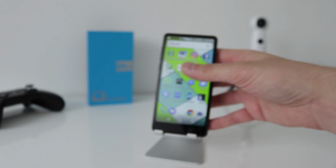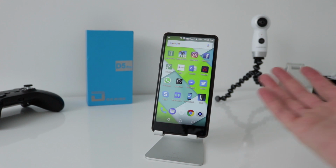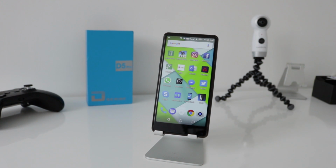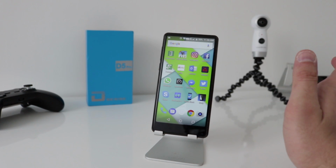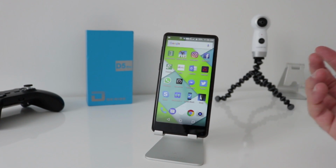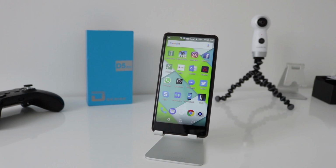Unfortunately, GPS is poor. Overall performance is average, can be quite sluggish. Yes, it's a $100 smartphone, so you're not going to get a super fluid performing smartphone, but I would expect better. And I've seen better for around the same price. Does run PUBG, so it can run gaming. Obviously you have to have on low settings. Any sort of high-end gaming, run them on low settings.